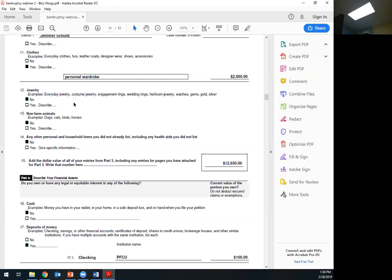We have a debtor who's a homeowner who rents out a home. How do we evaluate the fair market value of a lease? That's a good question. So I think you'd probably use kind of like what real estate agents use, which is the right to collect the remainder under the lease.